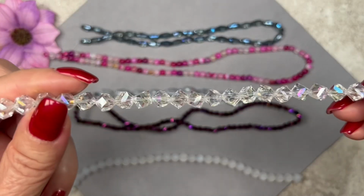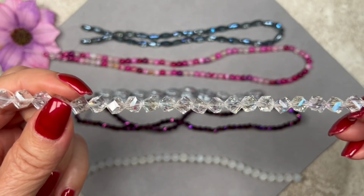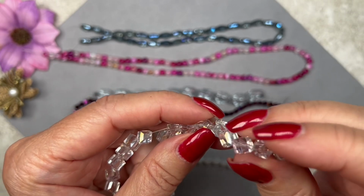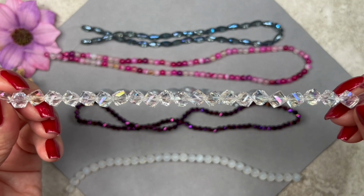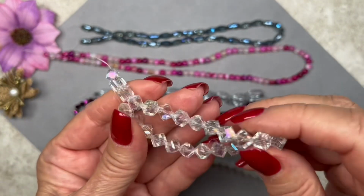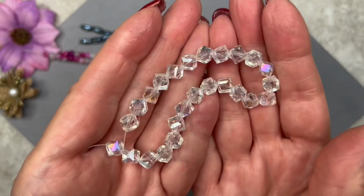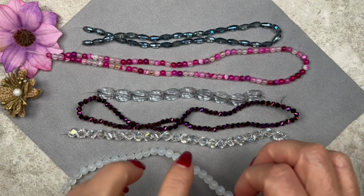These look like ice cubes as well, but they're very sparkly with those beautiful facets, and they have an AB finish. They're called side-drilled crystal cubes, and it's because they're drilled kind of diagonally, as you can see. I love that. They measure 8 millimeters in size, and this is a 7-inch strand, and there are 25 beads on this strand. These are so pretty, guys. Look at that. Aren't these gorgeous? I love that AB finish. Let's take a look at this one now.